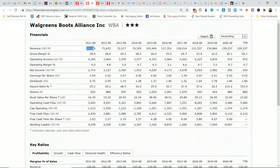Walgreens. I'm assuming this annoys me every time I look at Walgreens, and I haven't looked at them in a while, but does anybody know why they're called Walgreens Boots Alliance? I would assume that there was some kind of merger in the past, but I have no idea and no context as to why that name is. So if you know why their name is Walgreens Boots Alliance, let me know in the comments below.